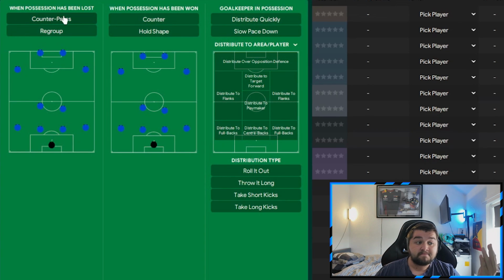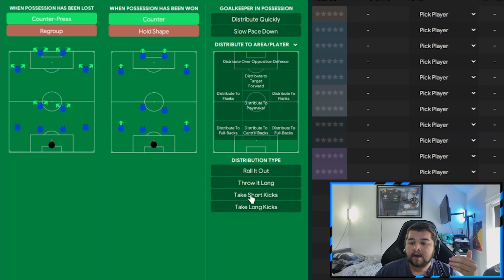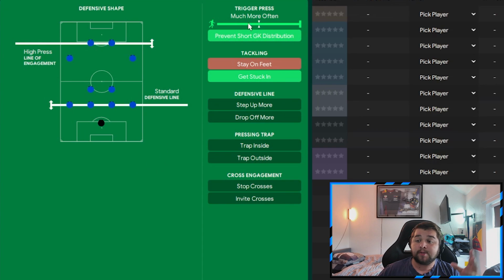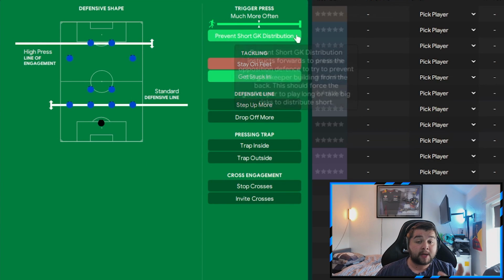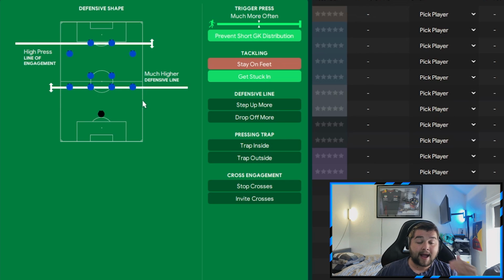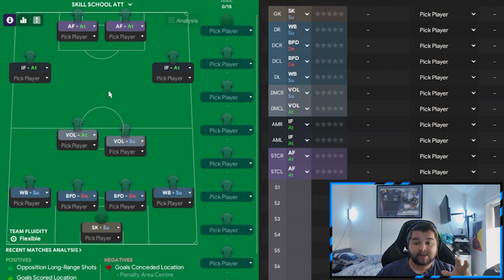In transition, again, the counter press, the counter, take short goal kicks. This time, distributing quickly, getting the ball moving. For possession, there is some things you can do, so we have applied much more often. We have gone with prevent short goalkeeper distribution. We're going to get stuck in, and this line is going to go maxed out to that much higher defensive line, meaning this attacking tactic is actually a whole lot more attacking, to be honest with you.